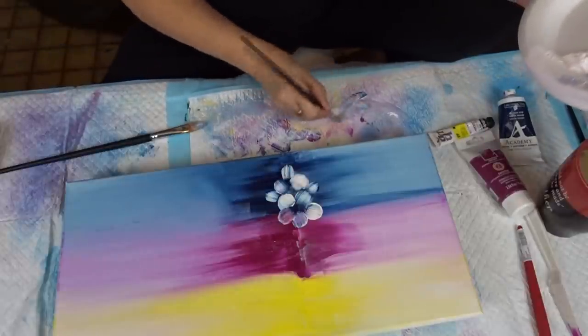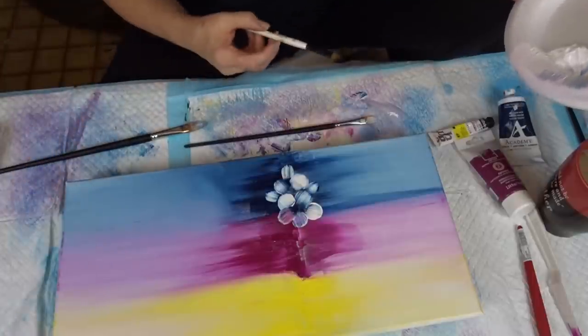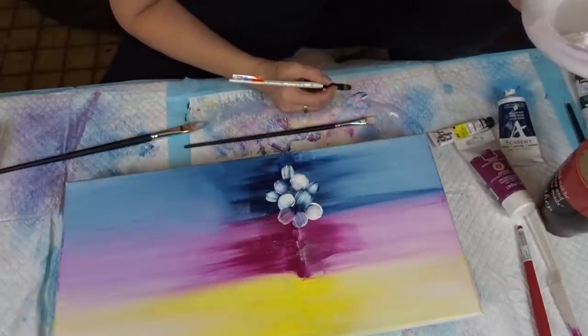Just gonna brush it out a little bit and come back with the smallest one. This one is a 10. Oh, that's weird. 10, 8. I thought I had a smaller one.